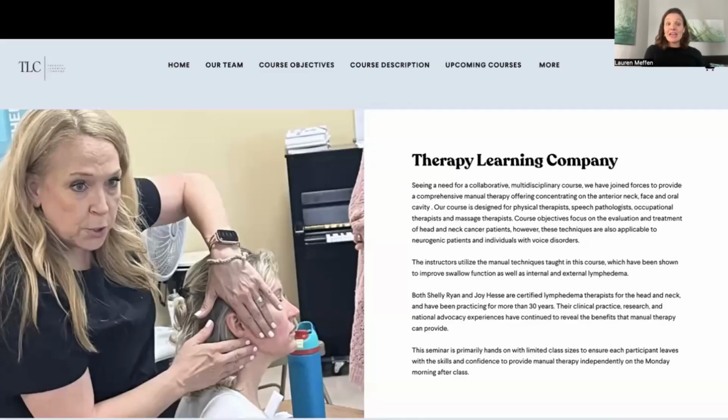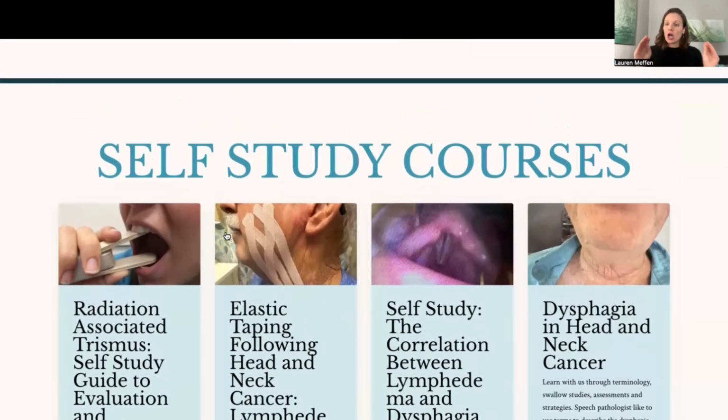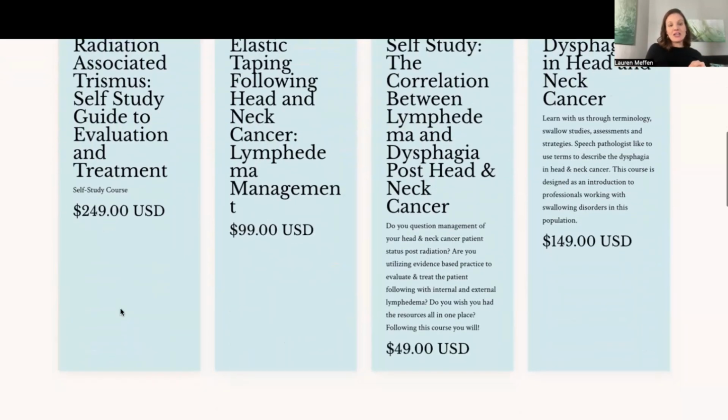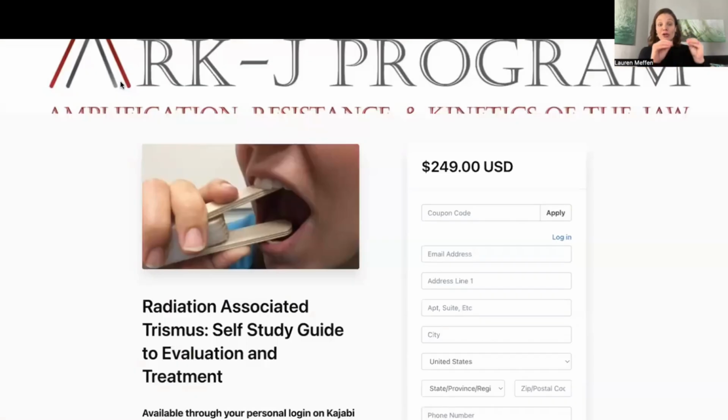Okay, so at Head and Neck Rehab, we are creating online portals for courses that will be available based on your diagnosis. So if you are hoping to help a radiation-associated trismus patient, the manual techniques that you will learn in this course will be manual techniques that specifically help amplification, resistance, and kinetics of the jaw. That is a course that I teach.